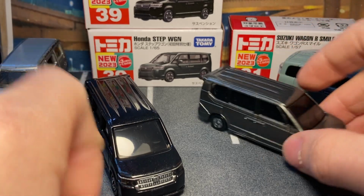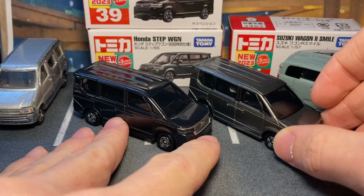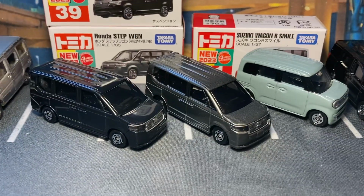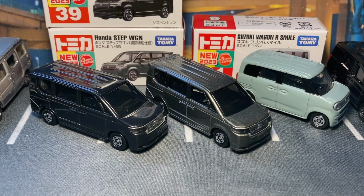Suspension on them is really good. I like how low they sit too. It's so Japanese, really. So Japanese in style. Really love them. Really love them. This is a good way to start 2023 with Tomica.